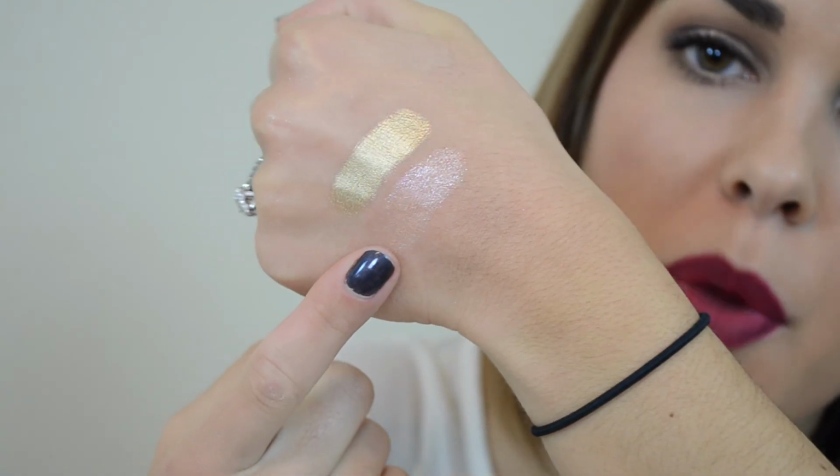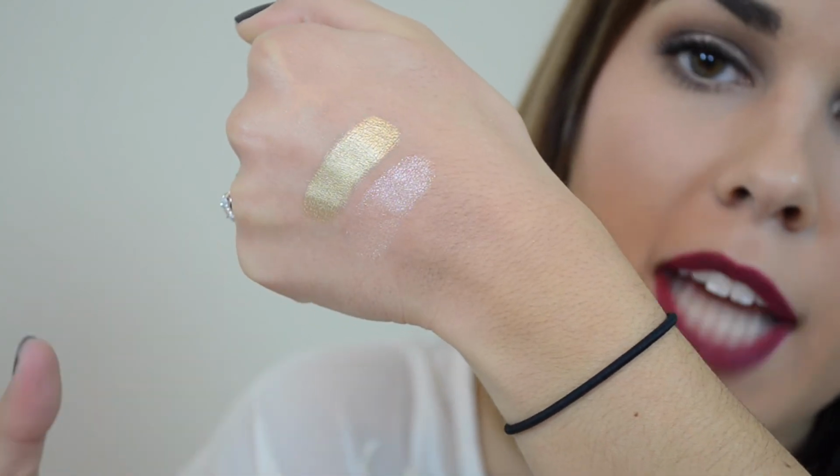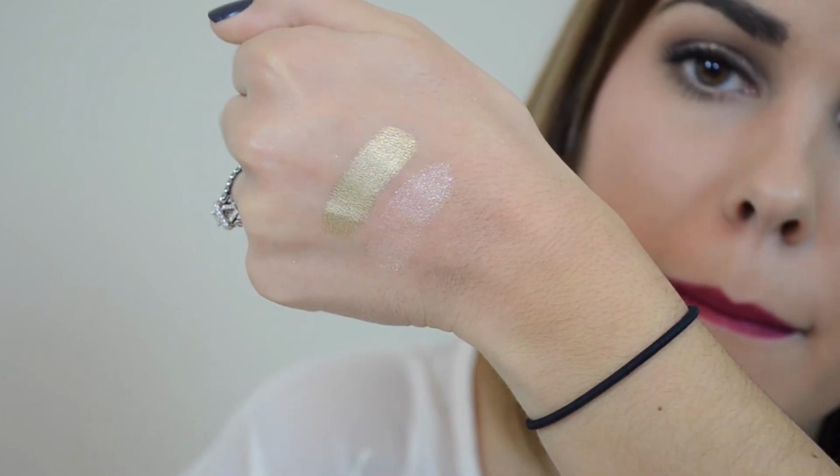This is Tea Party, and then this one is Get Lucky. As you can see, that one is so metallic gold. It is beautiful. So that is everything for my Colourpop haul, swatches and review.